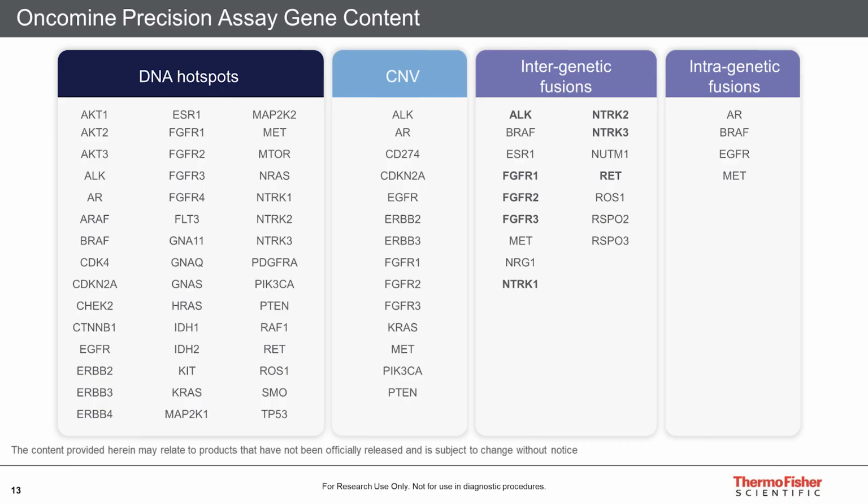This is the gene content. You can see it covers a wide range of different targets in terms of intragenic fusions. The ones in bold are the ones that we will have this novel fusion detection capability within, including things like NTRK, FGFRs, as well as RET and ALK, along with a vast expansion of our targeted isoform fusion content, by curating all the latest literature and getting that information into the assay for very sensitive detection.